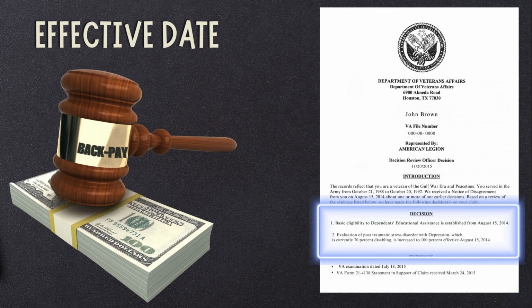Brown's decision. The first part of his decision informs Mr. Brown that his dependents qualify for Dependents Educational Assistance. This is an indirect way of letting Mr. Brown know that he's permanent and total without coming out and saying it, and that the Dependent Educational Assistance was established on August the 15th, 2014, the same as Mr. Brown's effective date. This is useful information for Mr. Brown and his dependents, because if any of his dependents were going to college, Mr. Brown's dependents will receive Chapter 35 DEA benefits back to the effective date of the claim.